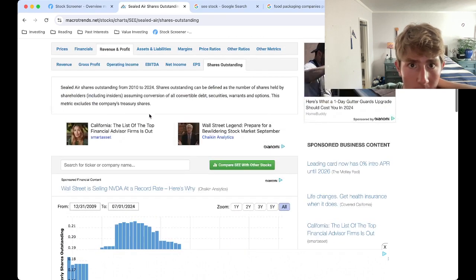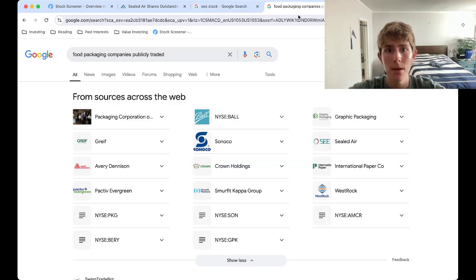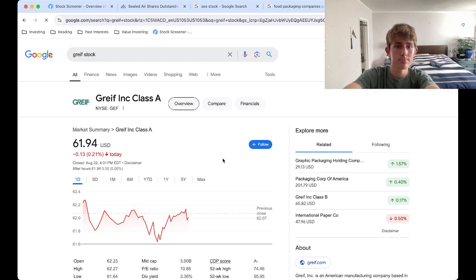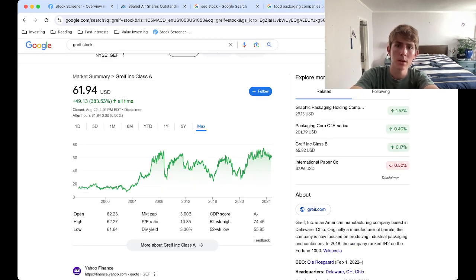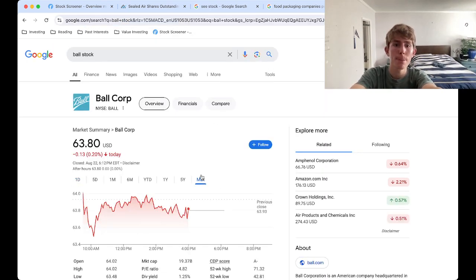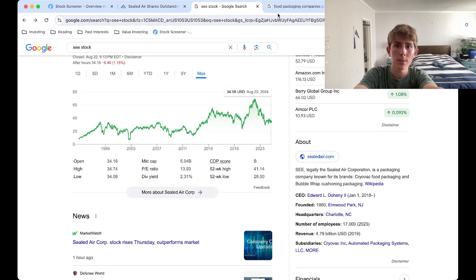But does it diverge from its peers in stock performance? Well, let's see. We found Greif. Nope, Greif has pretty much stayed up top, even though this one is pretty low. Ball. Same story. Okay, so it's not that set apart from its group. We're going to end it off with that, and then we're going to say what the next step is.